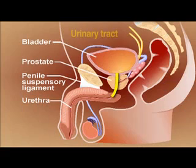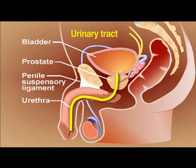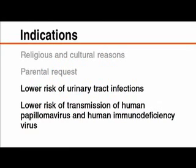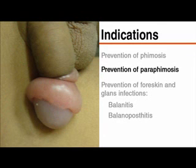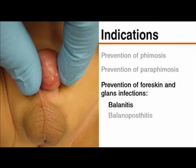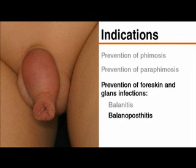These include a lower risk of urinary tract infections and a lower risk of transmission of the human papillomavirus and the human immunodeficiency virus. Circumcision may prevent phimosis, paraphimosis, and infections of the foreskin and glans, such as balanitis and balanoposthitis. Proper hygiene can also lower the risk of these conditions.